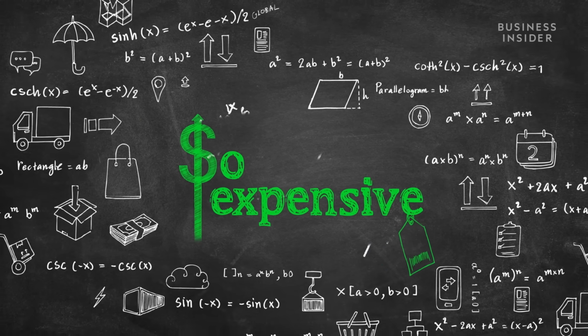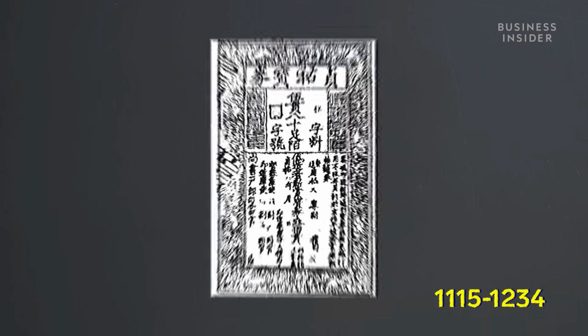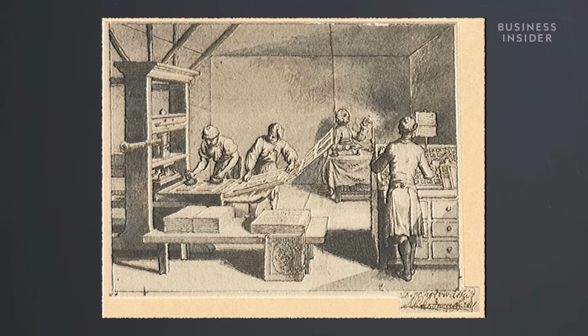Let's start with the first printers. No, not that far. No. Come on. There we go.